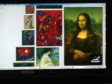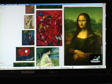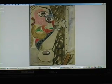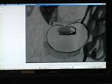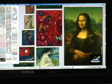Also, we can scan just aquarelles or gouache. This is a Picasso, and you have UV and infrared with the same knowledge. And I can show you more.